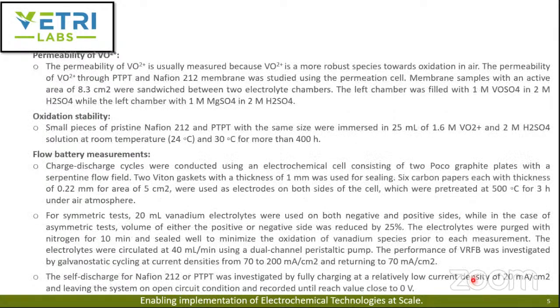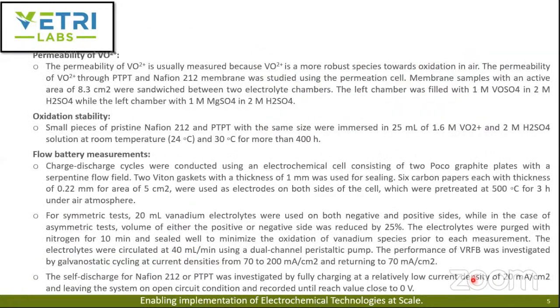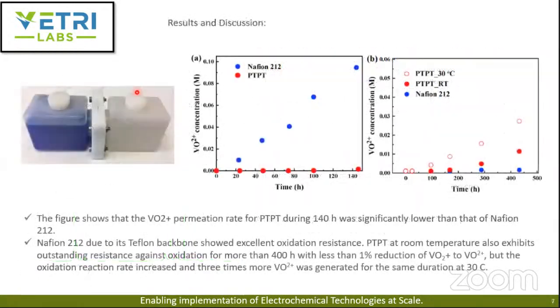For permeability, the VO2+ permeability, they say it's robust because it's towards oxidation. It's very favorable. So they wanted to study the permeability of Nafion and this synthesized membrane for the vanadium oxide permeability. So they have a permeation cell. They take a membrane piece of 8.3 centimeter square between two electrolyte chambers. Maybe I can show you. So this is the diffusion cell they use.